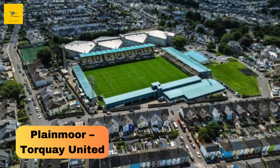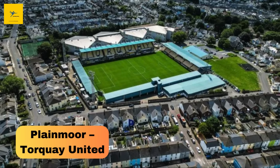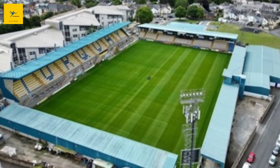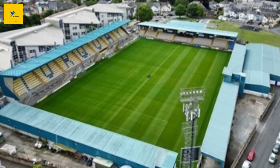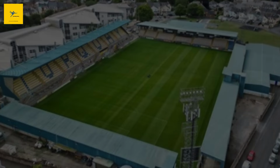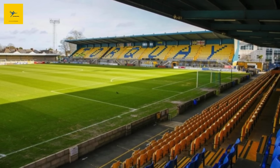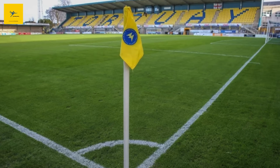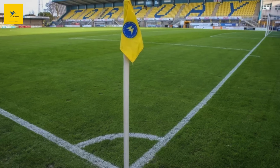6. Plainmoor. This stadium is picturesque but prehistoric. The main stand is retro gold, with wooden seats, steel beams, and narrow stairways that scream decades-old design. Torquay has floated between the National League and lower divisions, and so has their ground. It's tidy but tired. The away end is open to the elements. The family stand looks like it hasn't had a paint job since the Beatles were still together.